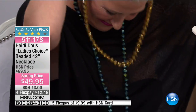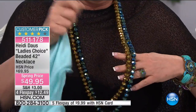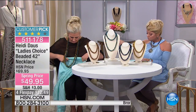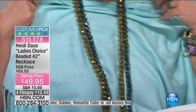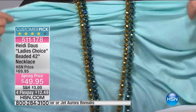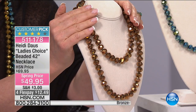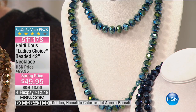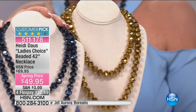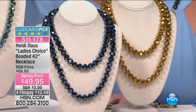And this is against black that Heidi just put on, one of the Aurora Borealis colors. Look what it does. Let's go through the colors. So you have the golden on there. I do. I want to call that the Aurora Borealis. That's the Jet AB, right? Jet AB. Okay. Jet Aurora Borealis, AB for short. Yep. Then we have the bronze, which is a little deeper. Rich. Yeah, a little deeper gold. Right. And then we have the brighter gold over here. Yes. And then this is the hematite. Hematite. Yes. So wow. One more time. Golden hematite. Yeah. This is Jet AB.